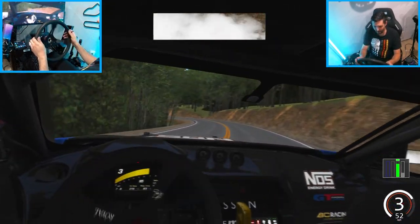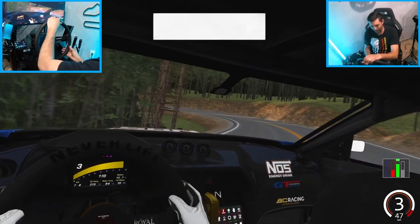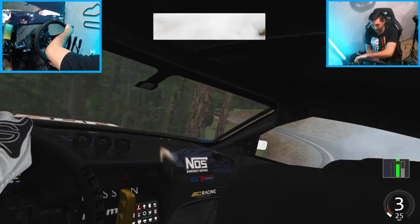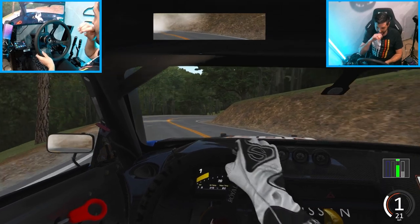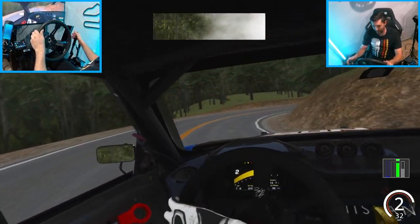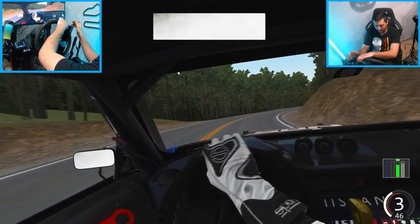Oh man, I'm so glad I have a sequential. Oh, we're gonna slow creep this one. No! Too much left foot brake. Because if I did not have that, I would not have probably found my gear. I probably would have misshifted.